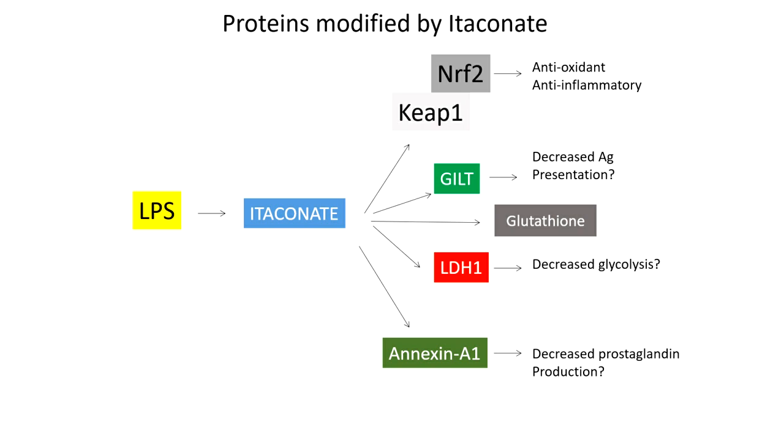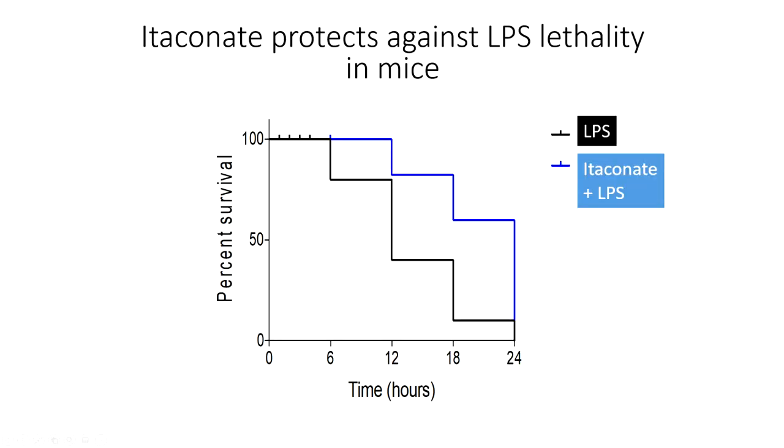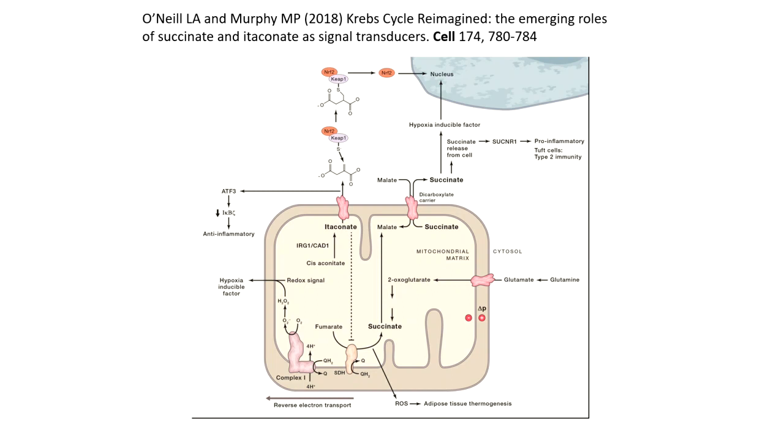Bottom line, what it does is it modifies target proteins. It reacts with cysteines, and there's various target proteins that itaconate modifies. Don't worry about the detail. All of these are pro-inflammatory. Itaconate modifies them and inactivates them. So that explains why we're protecting mice from LPS-induced sepsis.